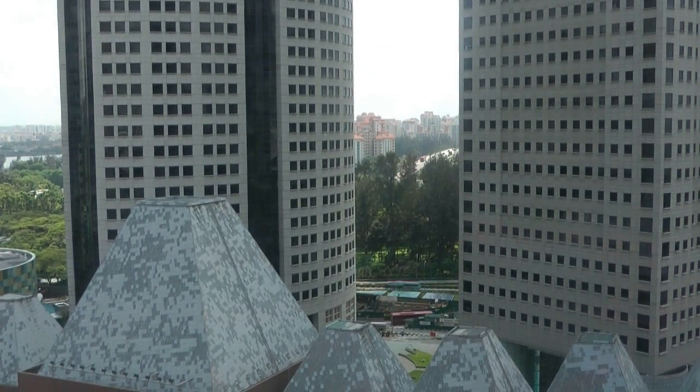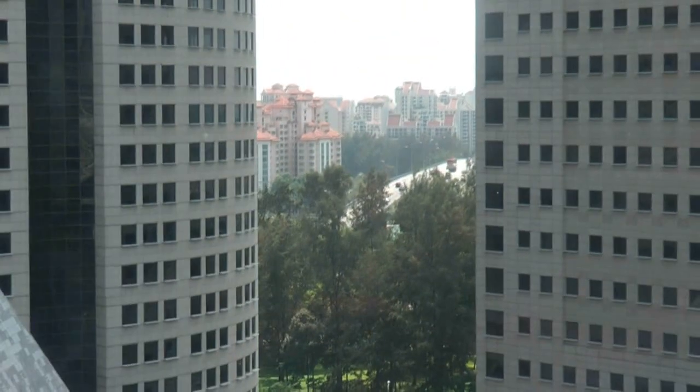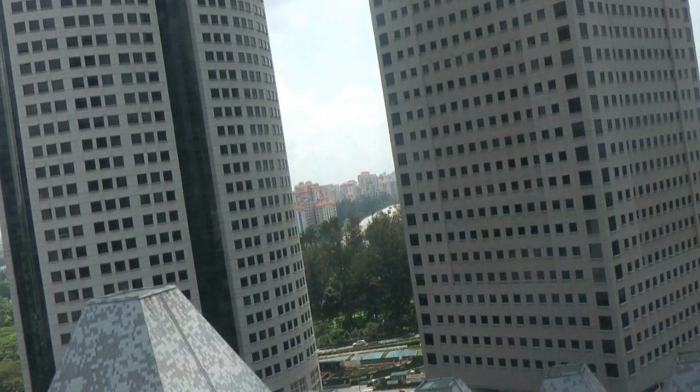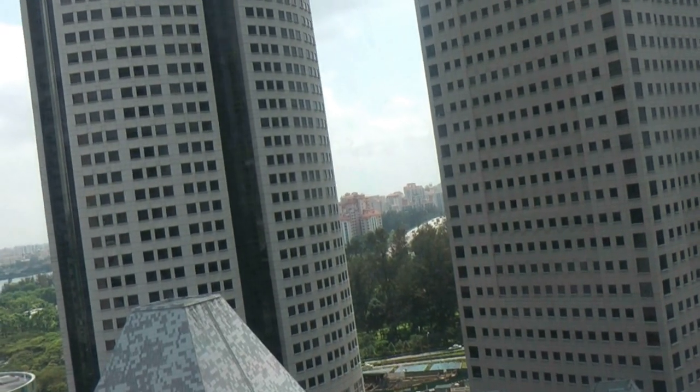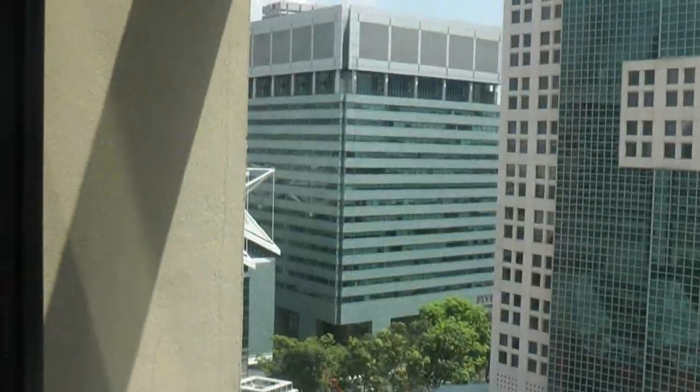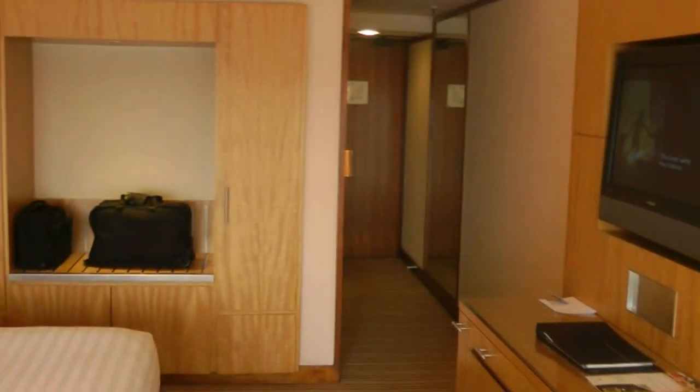Basically in the distance you can get, I guess, some view of the expressways. But generally it's not a totally impressive view. But I think you can book a room with the harbour view or with the panoramic view. So those would have better views, since this is only quite a standard room. So, yep, that's room 1502 at Pan Pacific, Singapore.